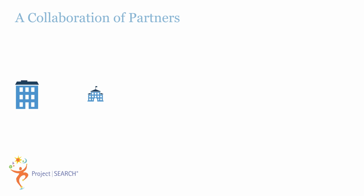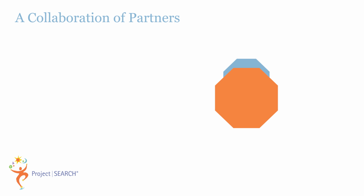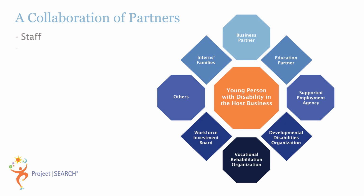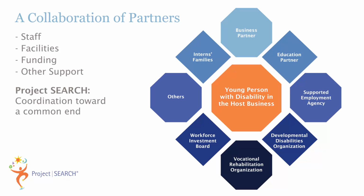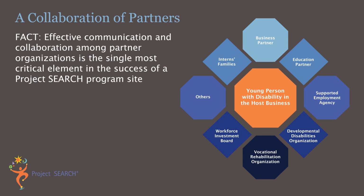Project Search brings together a diverse set of independent organizations in pursuit of the common goal of preparing young people with intellectual and developmental disabilities for meaningful employment. Each of these organizations has its own objectives, strengths, and expertise. Whether they provide staff, facilities, funding, or other types of support, Project Search serves as a coordinating focus that enables these disparate groups to pull together toward a common end. In fact, it's no exaggeration to say that effective communication and collaboration among partner organizations is the single most critical determinant in the success of a Project Search program site.